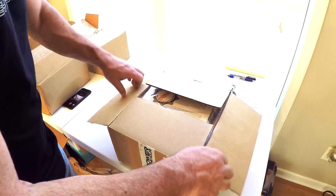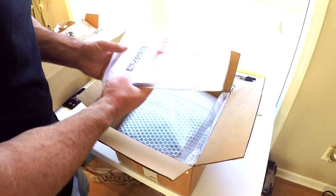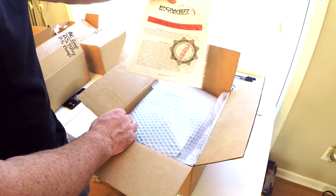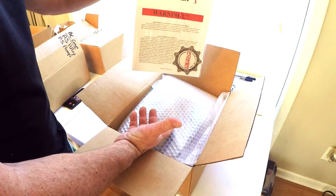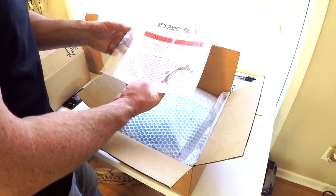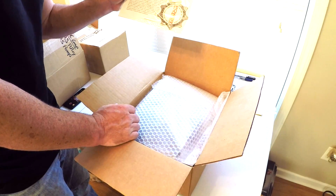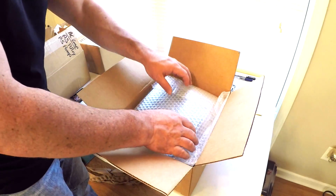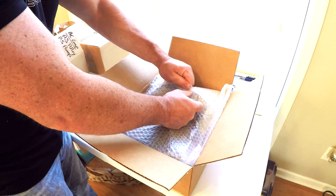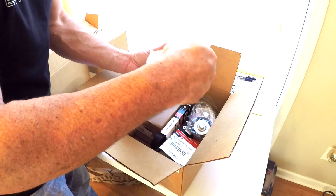Alright, so these are the brackets. Got all the information, instructions, everything you'll ever need. And we are going to do a video going through all of this step by step, so you'll be able to see start to finish how this stuff works, how it bolts up, and hopefully that will help you do it yourself.